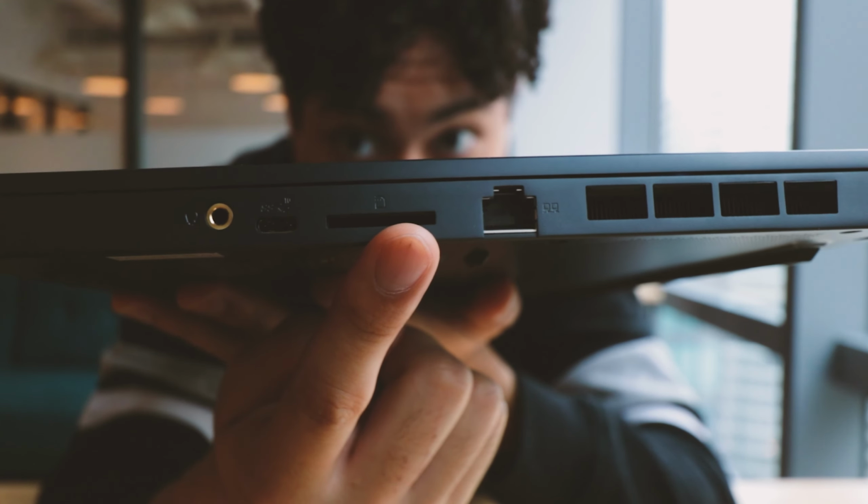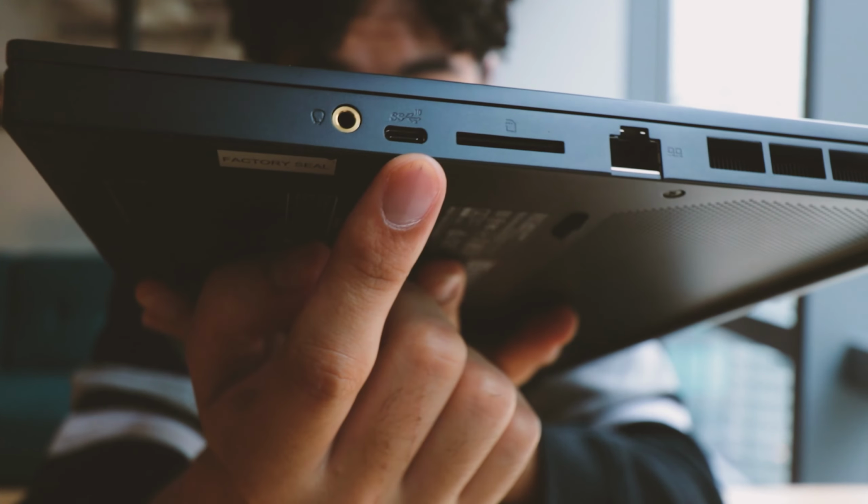First things first, for any creator looking for a laptop, it's been a struggle, especially on the Mac end of things, with a lack of ports. But with this laptop, you got nothing but ports. Let me explain. You got the power port, Thunderbolt 3 compatible port, HDMI, USB-A, and on the right side, Ethernet port, full SD card slot. Yes, a full SD card slot. Another USB-C, and then the headphone jack.